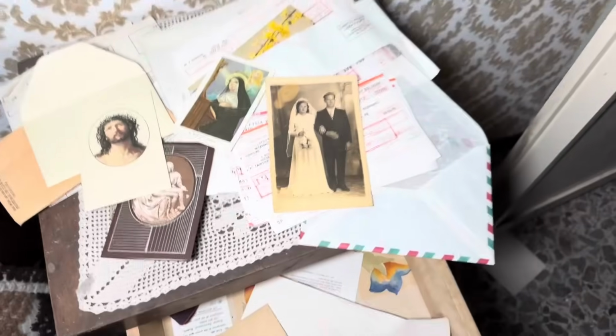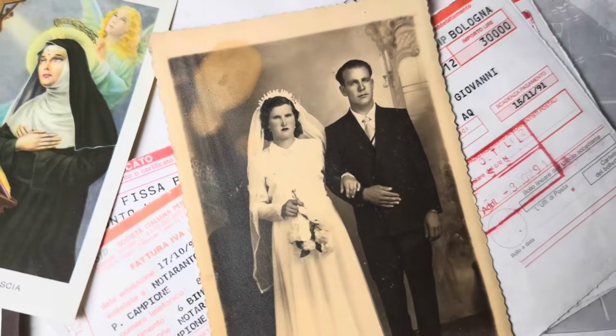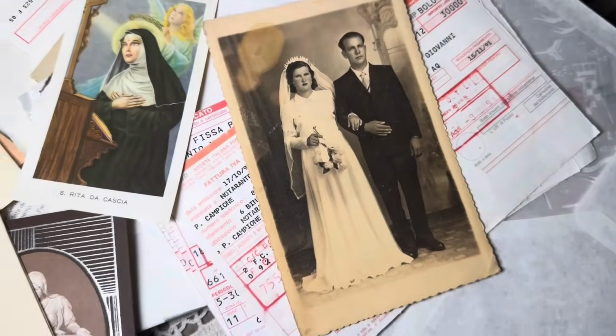Now, I'm back in the exact spot where I left you last week. Well, almost the exact spot, because I came and got a couple of photos in here. But I missed some stuff. Only a couple of bits, but I just opened this drawer and look what I found. Look at these. Got some wedding photos. She didn't look right pleased, to be fair.